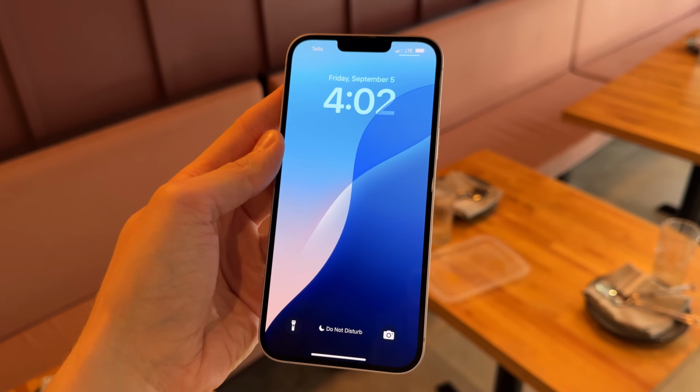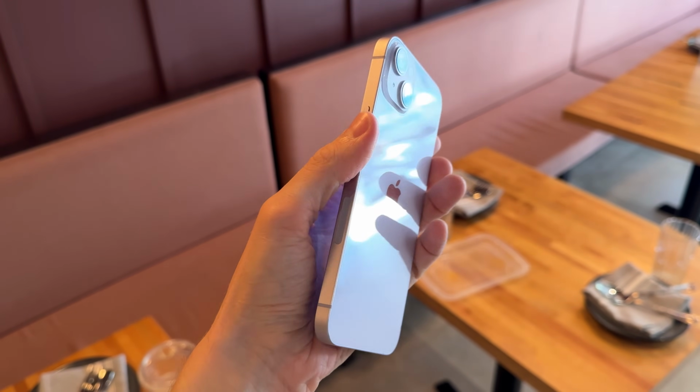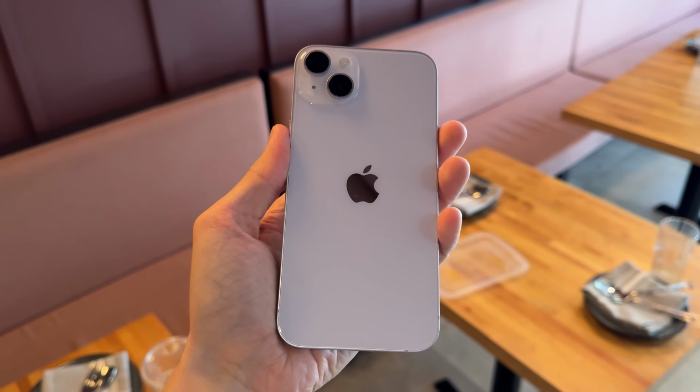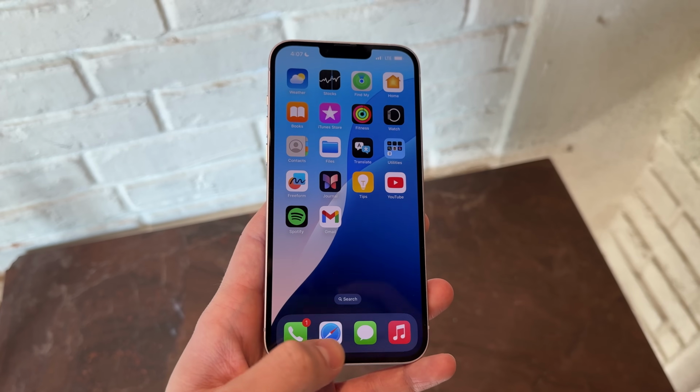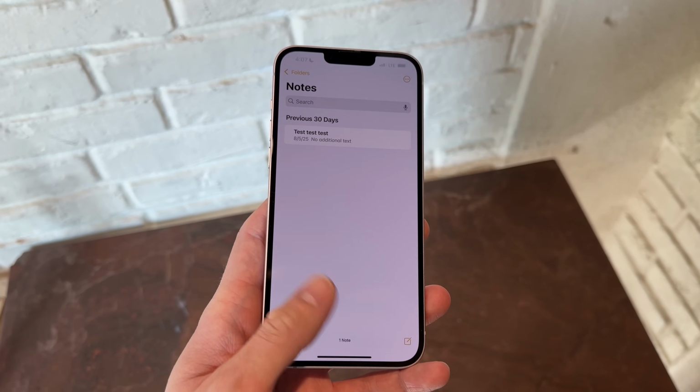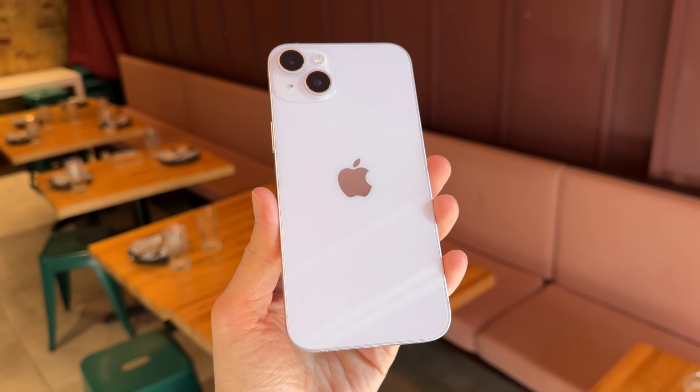Having the big display iPhone experience without having to go for a Pro Max iPhone is really nice, considering how much cheaper you could get these Plus iPhone models for, especially the 14 Plus, it being a couple generations old but still having rock solid specs.